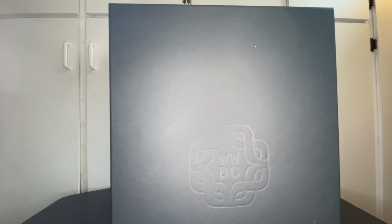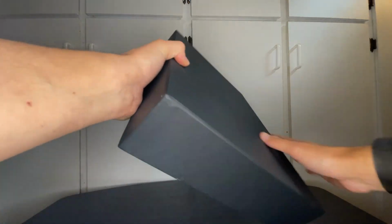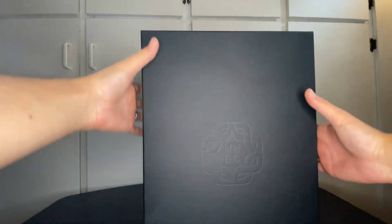Let's try to do this where it's easier to read. Excuse me. So there you go. WWDC. I believe this is 2020. Don't quote me on that one. There's nothing in the box. It's completely empty. But this is what Apple would send him. I believe he said he got a coat, a hat, some pens, things like that. So just regular Apple swag.